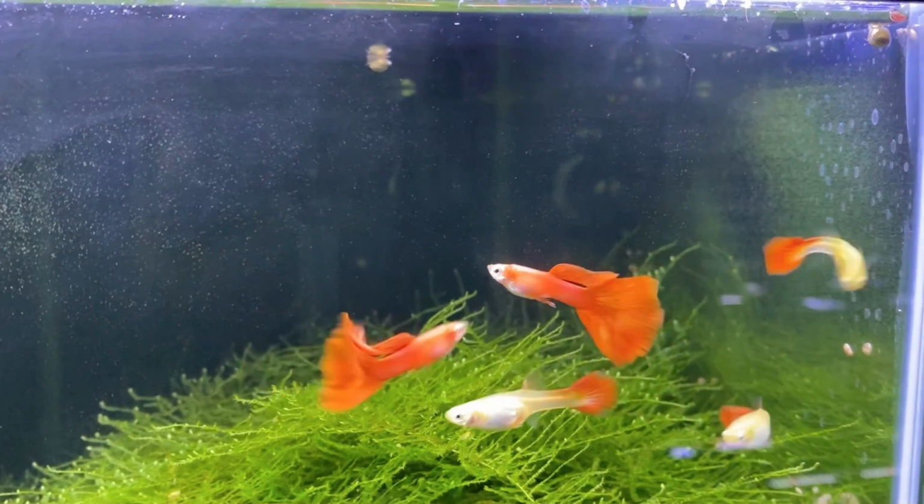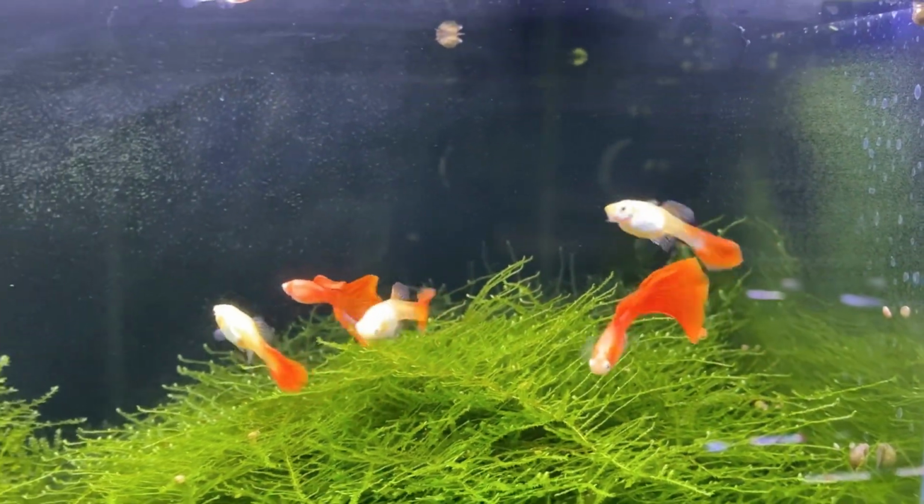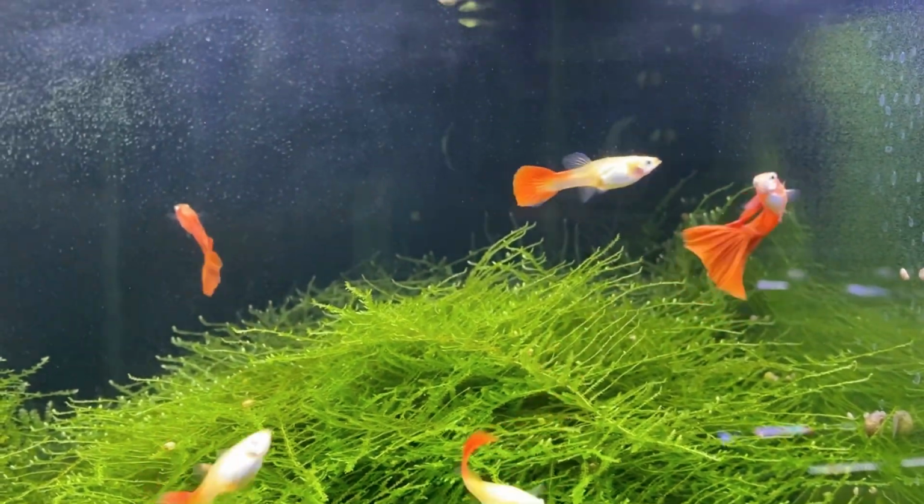Next, we have another awesome trio of some full reds. Trying to get these guys to breed now so we can get you all this awesome stock.